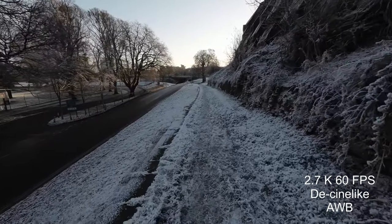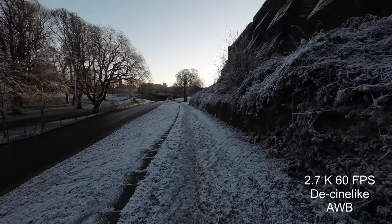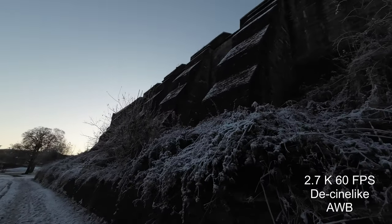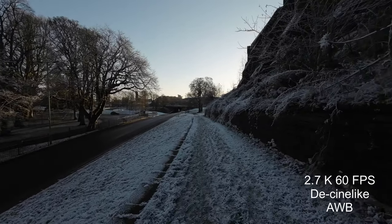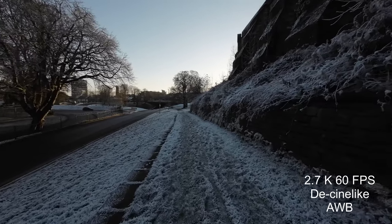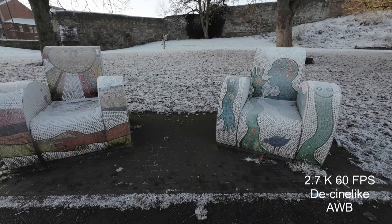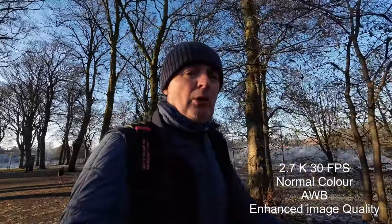Okay, now 2.7K 60. This castle back of the walls there, mighty stone pillars. Okay, we're in and out of the sun. This is the last bit I'll do, and I'll have a look when I get home.